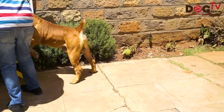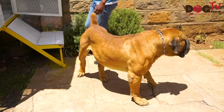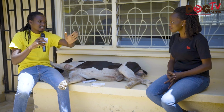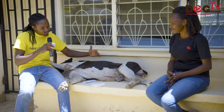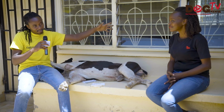But basically, controlling fleas is more of an environmental factor. For example, Maasai do have cows roaming around. If you walk your dog immediately after the Maasai cows have passed by a certain area, your dog is going to get fleas. Your compound might be okay, but where you walk your dog might not be a good place.